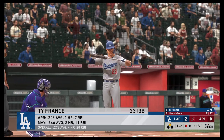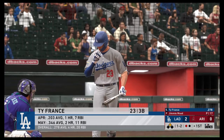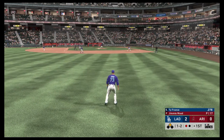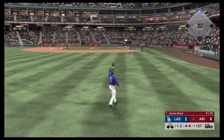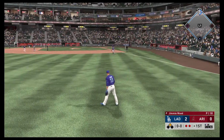The third baseman next for the Dodgers, Ty France, as we take a look at the splits between April and May. Conforto, the runner at second with one away. Pulled high in the air out to left field. James is going to get there as he backs up to put it away, and there are 2 gone now.